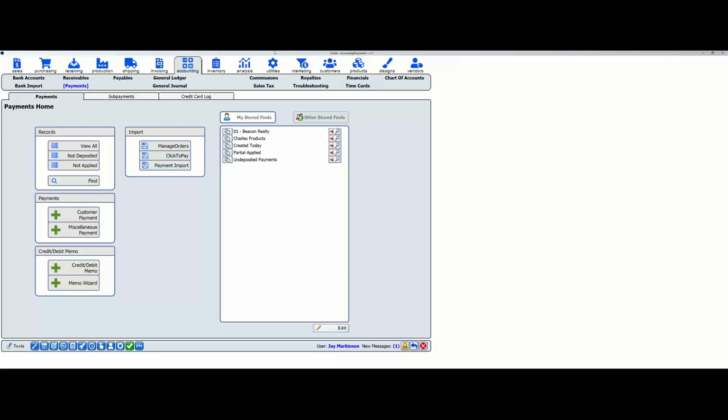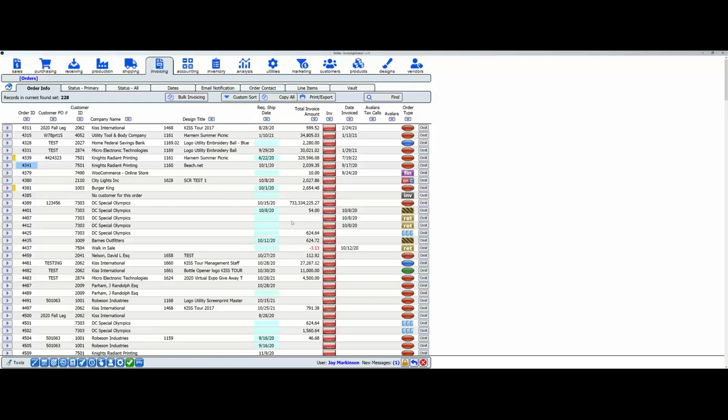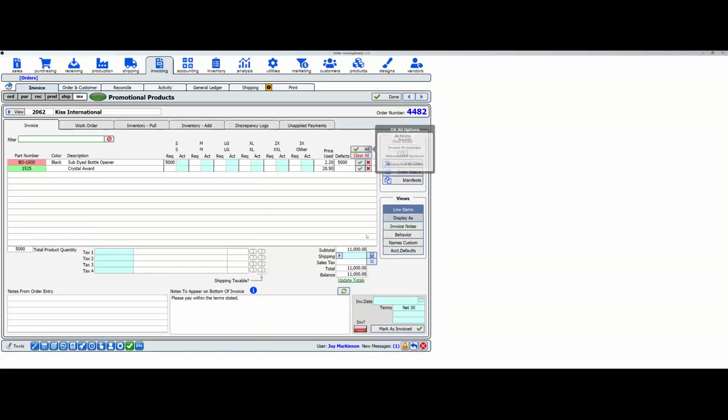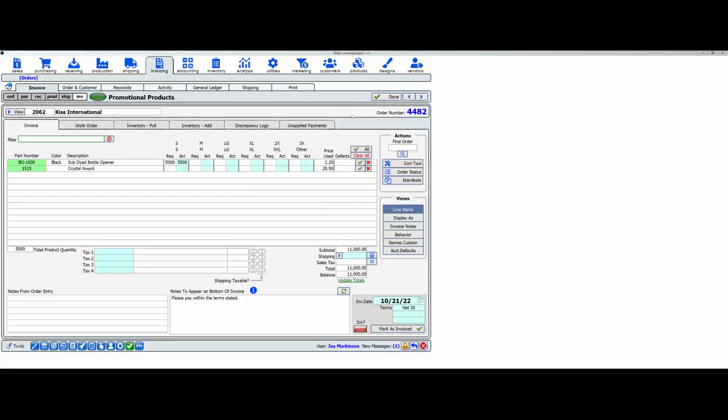So an example would be like when you're invoicing an order in our system. When I invoice the order, let's say I want to invoice this order here. I'm just going to do this kind of quickly. And I say mark as invoiced. We invoice the order. Now that order is not an order anymore. It's now an invoice. Okay, it goes from an order to being an invoice. But let's say I just noticed I made a mistake. Okay, I can uninvoice it, correct my mistake, fix it, and invoice it real quick.